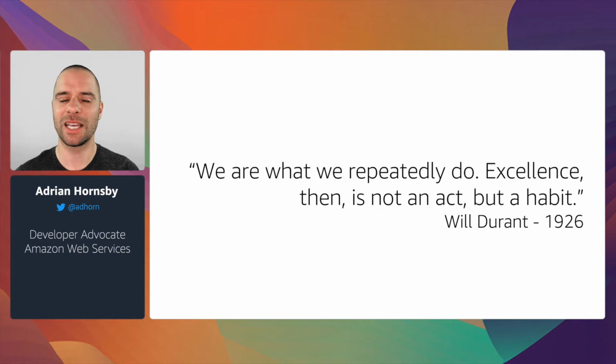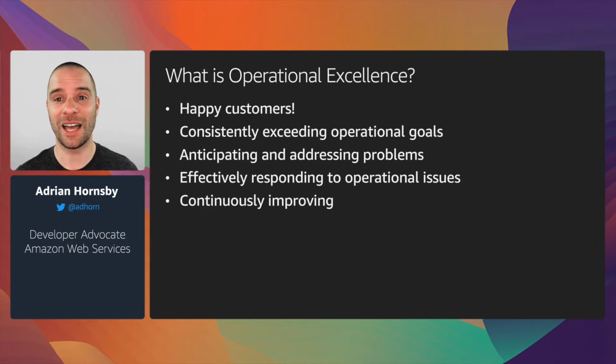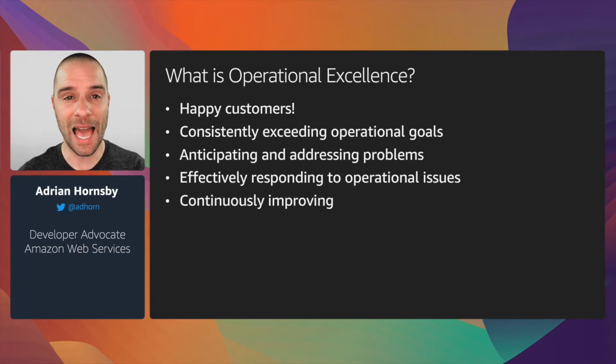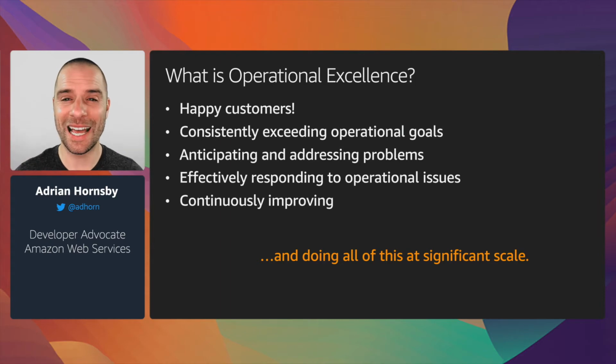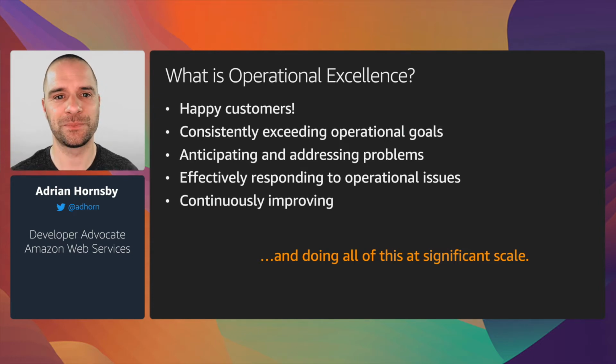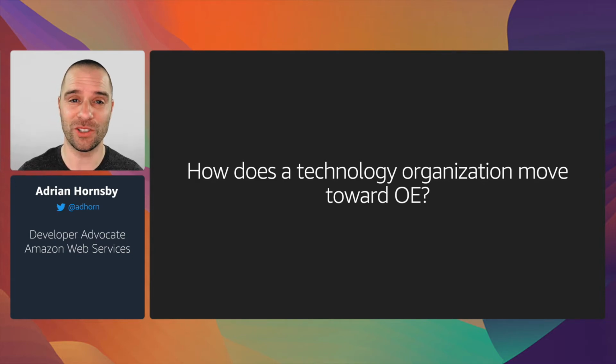Indeed, operational excellence is more of a habit. It's something you repeatedly do. And it's a philosophy, it's a mindset, one that embraces problem solving, that ensures customers are happy, one that values continuous improvement, one that values exceeding goals. It's also a way to anticipate problems before they happen and a way to effectively respond to issues. For Amazon, it also means doing all that at significant scale, where significant means thousands of people around the globe and millions of servers. So maybe a better question would be, how does a technology organization move towards operational excellence?